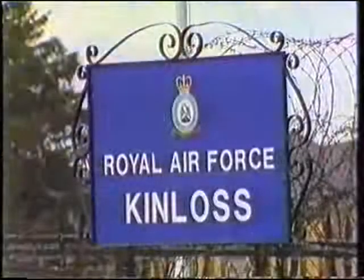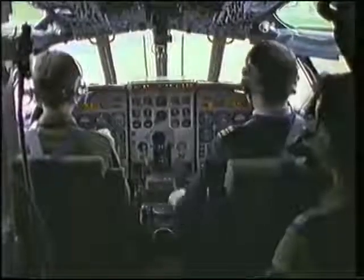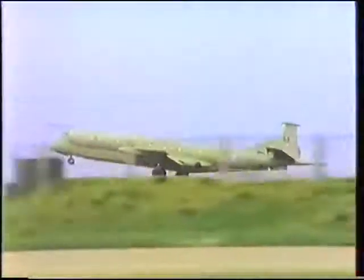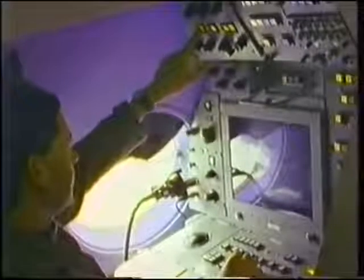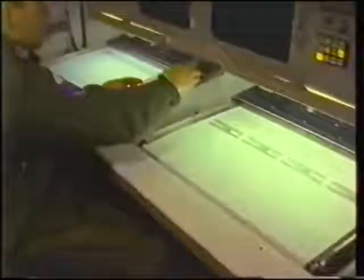My name is Group Captain Dick Gould, and I'm the station commander of RAF Kinloss in the north of Scotland. And our mission here is to fly 3 squadrons of Nimrod Mark II aircraft. That means that in wartime we would be required to conduct anti-submarine warfare operations and anti-surface unit operations. And in peacetime we train for those wartime roles, and also in peacetime we have a search and rescue mission as well.